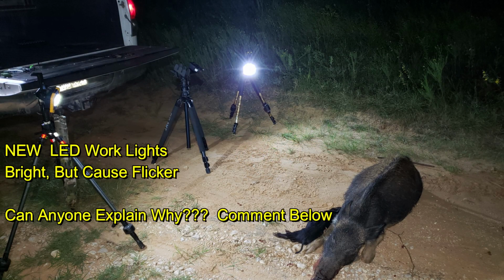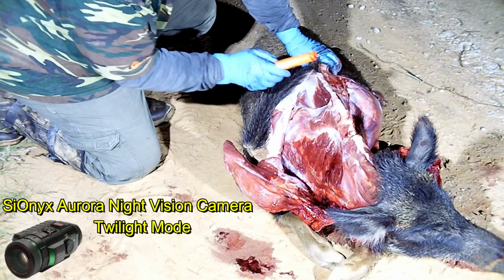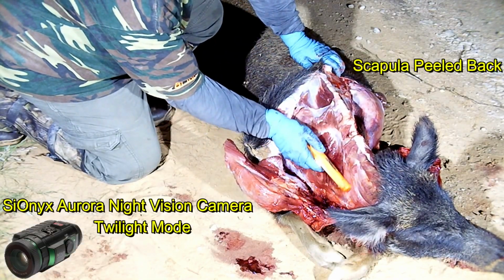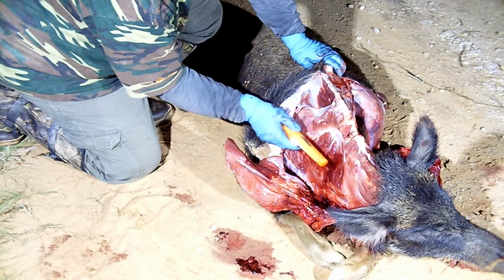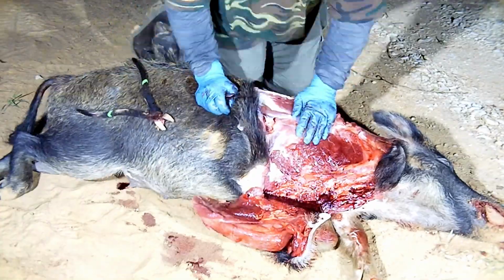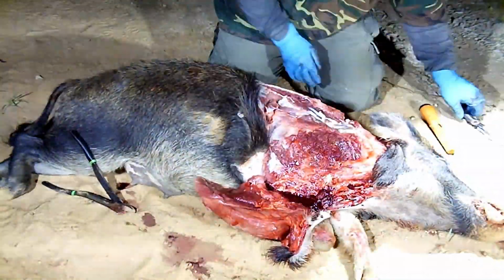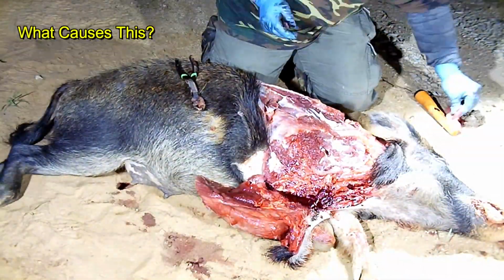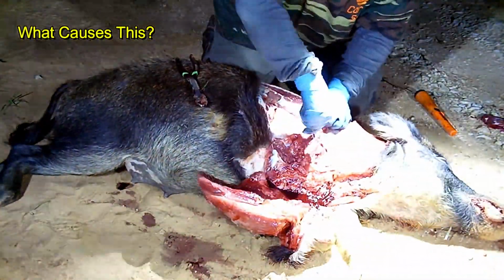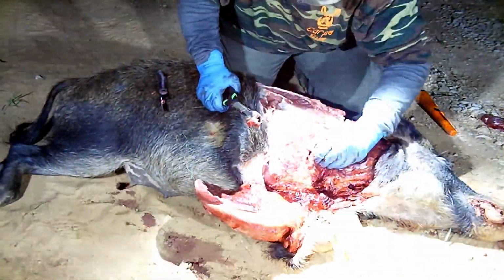And I got some new lights for my necropsy work. They don't work as planned, and I'd like your help in explaining why. So there I've located the bullet underneath the ribs, and I need to go into the thoracic cavity to retrieve it. And here you can see the flickering that comes with the new lights. This happens with both the Psionics Aurora, and it also happens with my cell phone camera as well. So it's not a problem with the camera, it's a problem with the lights.